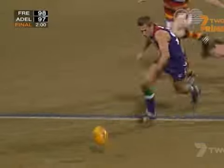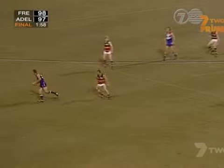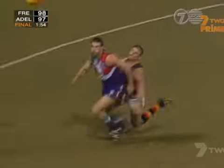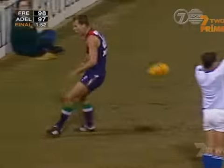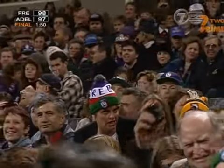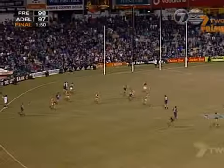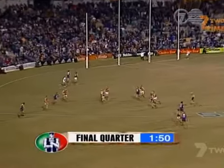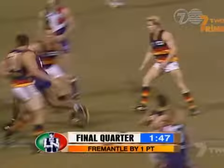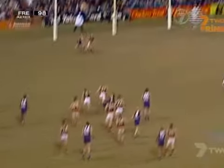Chance for Brown. Now Gale under pressure. Back onto the left foot goes Gale. The kick into the pocket. Composure not bad. Punched away over for a boundary throw in. But importantly for Fremantle, it's deep in their full forward area. The ruckman to go at it. 1 3/4 minutes left. Chisholm to Fletcher.